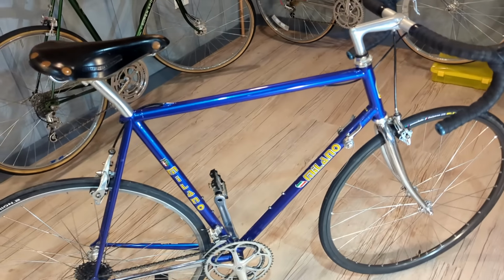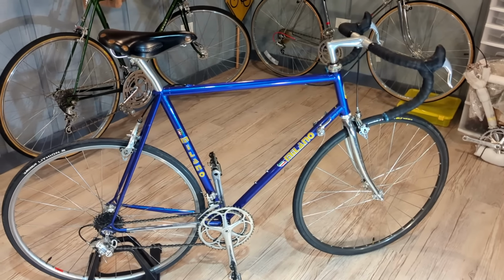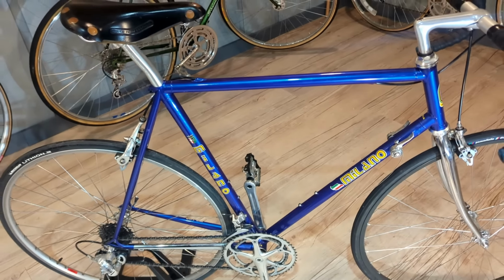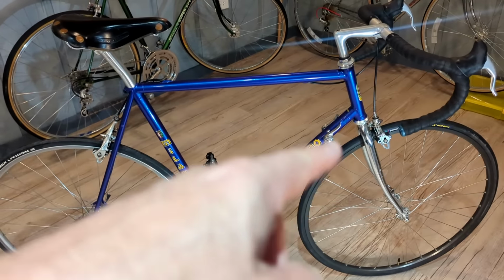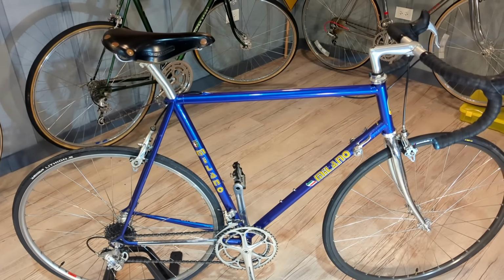I strung up the frame, guys. It's straight. It's a Mazzi, or it is Mazzi. It's a Mazzi, it's a Milano. There's a story behind that as well. But guys, great bike. I need that fork, threaded, very long steer tube. So if you have one, let me know.